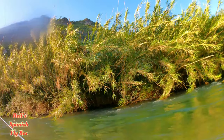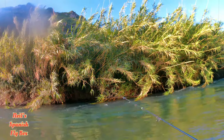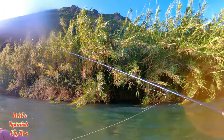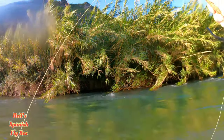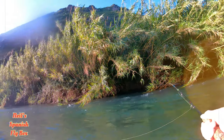I actually tied these with different beads. I started off with gold. The one I just lost was copper, and this one is silver. Let's see if it makes any difference. It hasn't so far.